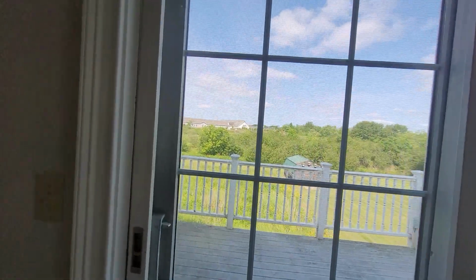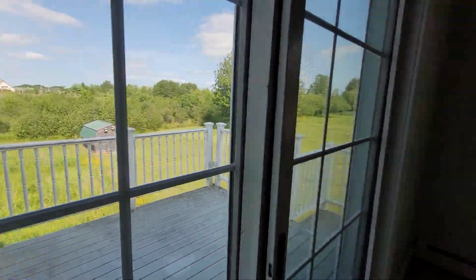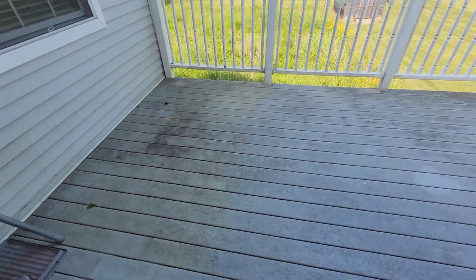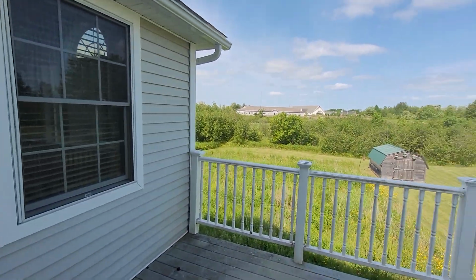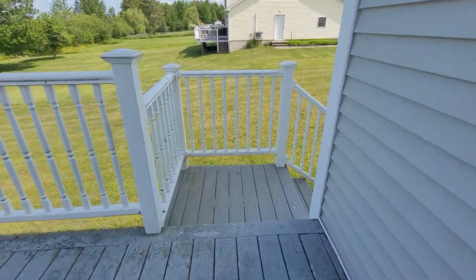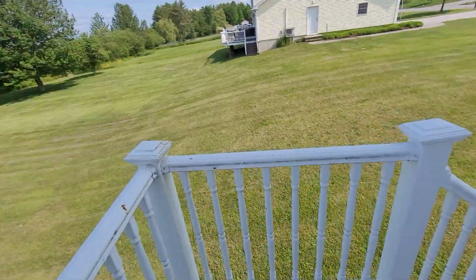Off the family room, you do have a deck out here. You got the screen door. It walks out onto this deck. We are going to be pressure washing that in the next month or so. It's that time of year. But this does go out into the backyard. You do actually have steps that walk down to the side to get there.